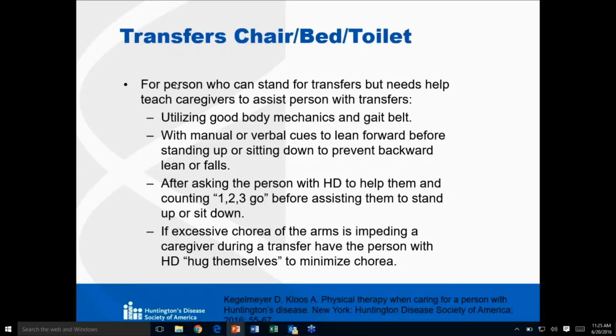At some point, the person with late-stage Huntington's is going to need help for transfers, and you're definitely going to want to teach caregivers how to assist the person with transfers. So you want to make sure that you recommend the use of gait belts. You also may have to give the caregivers some cues that they could use, because in particular, people in late-stage Huntington's tend to lean backward or fall backward when they're standing up or sitting down. So they may need some cues to keep themselves forward.